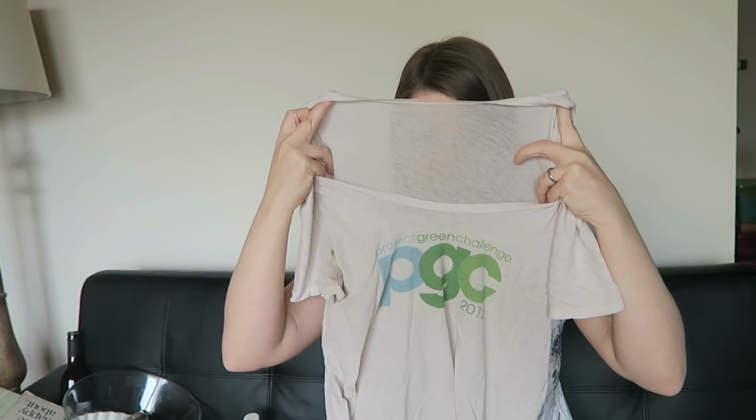I guess along the lines of having see-through clothing, this shirt, you might have seen in a past video, I was talking about the organization Project Green Challenge and Turning Green. This was something I won back in 2012 from the competition I participated in internationally and got to be one of the finalists. I love this shirt and I have worn this shirt so much to the point that now it's see-through. You can probably see me through it. So it's time to let it go.